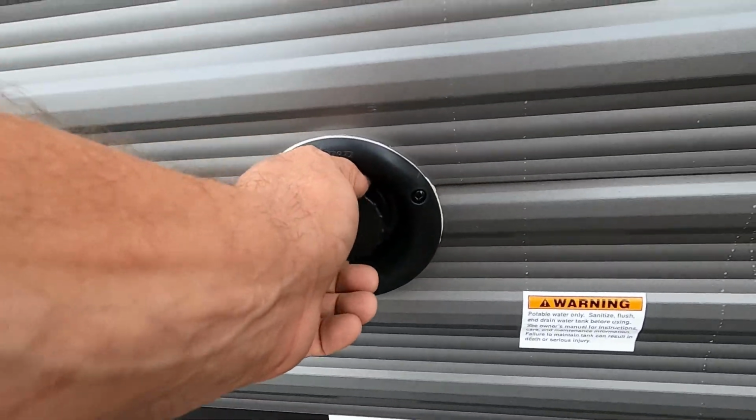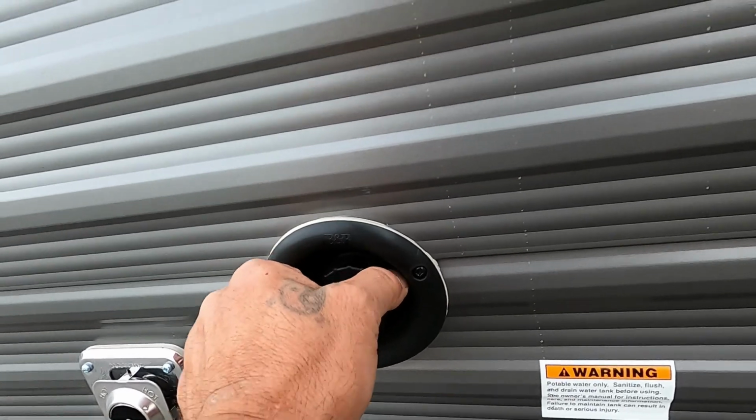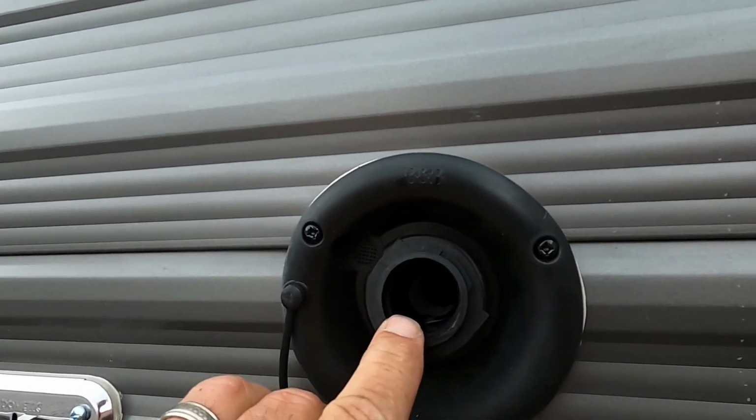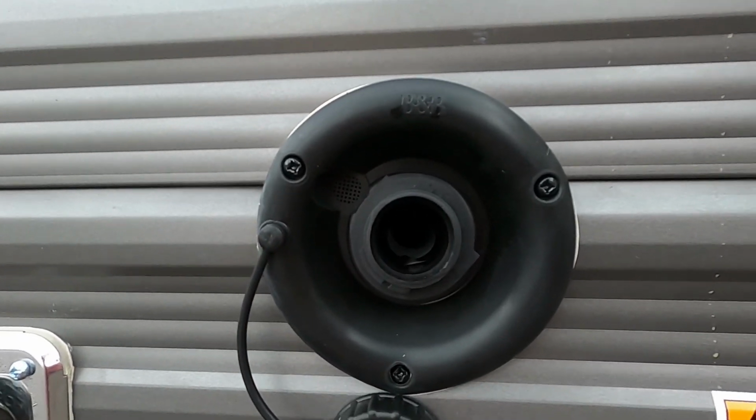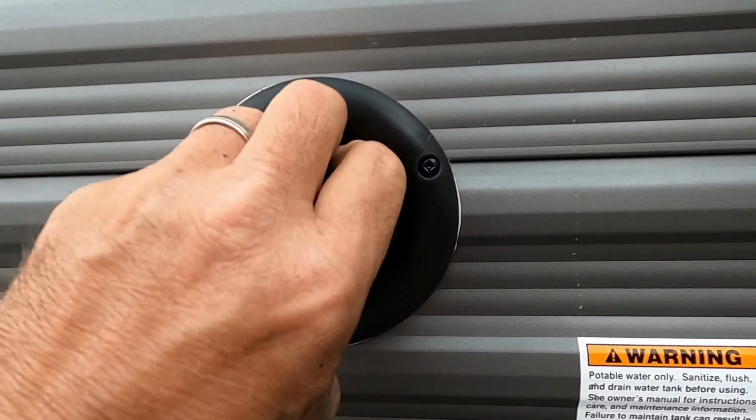Potable water. Simply fill this up with a hose. No need for a water pressure regulator. Two ways to tell when it's full. One, there's an overflow valve right here, or two, on the inside where you check the levels of your battery and black and gray tanks.